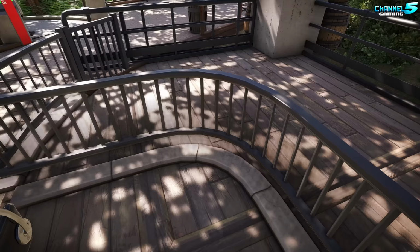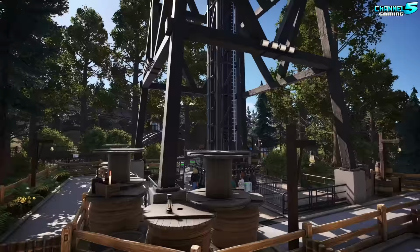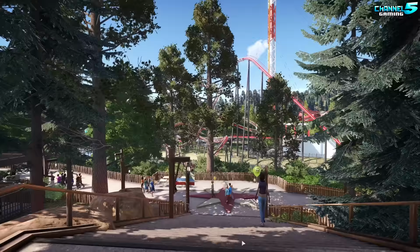Is it ever going to launch us? Here we go. Nope, it's done. Okay, it's just had a spasm. I will accept that for what it is. Let's go over to this new theme park over here. What do we got going on over there?